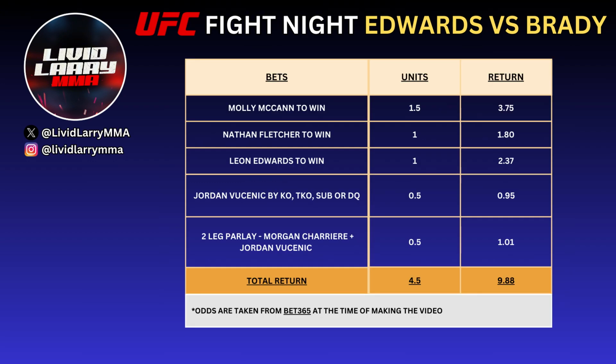And I know you've been waiting for this section, guys. Here are my current personal bets I have on this card, so you guys can check them out. As you can see, I've actually put down almost all solo bets, each a little different in different ways, but then finishing the bets with a two-leg parlay.